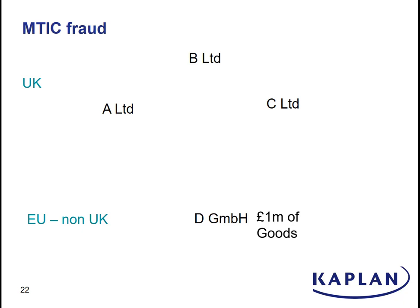So what we've now got is a position where A owes VAT to HM Revenue and Customs of 200,000, and C is due to recover input VAT of 200,000. Now, of course, what happens is C recover the VAT on their next VAT return, A never bother to pay the VAT they owe. But the goods don't just go round once, they go round again and again and again, and these same goods will go round the carousel hundreds of times. So by the time they've done this, A now owes many millions and millions of pounds to Revenue and Customs, but C have recovered many millions of pounds from Revenue and Customs.